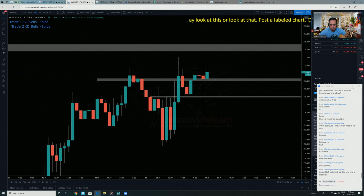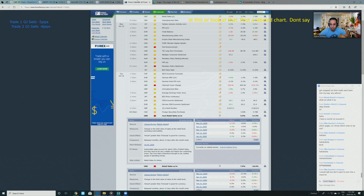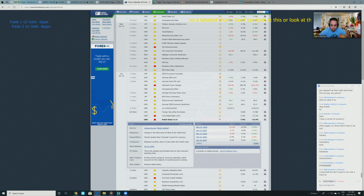Even if you look at it from a fundamental perspective, are people really buying stuff now? They're purchasing stuff, so that's what basically retail sales are. Because they're slowly opening up the economy as the stores are opening, it's bound to make retail sales go up. At the same time, this data is from May. It's not from June, so we'll have to see what happens here.